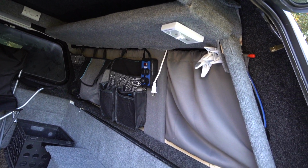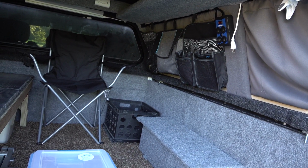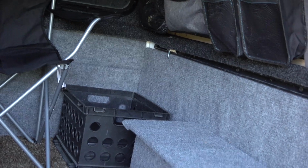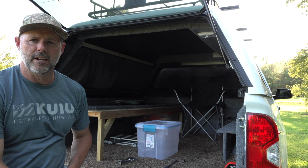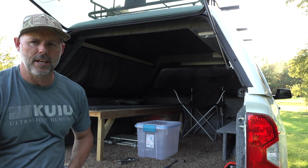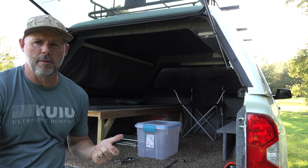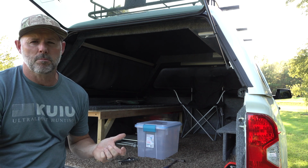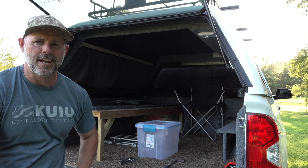It's got carpet on the inside of the camper, and it's got the foam that I put all around the sides of it, and the carpet on it to really insulate it. I'm hoping to not have to use a whole lot of heat. I'm going to bring a small generator, basically just to charge my camera batteries, and possibly if it's super cold, run a small heater, but I'm hoping not to have to actually run a heater in here.